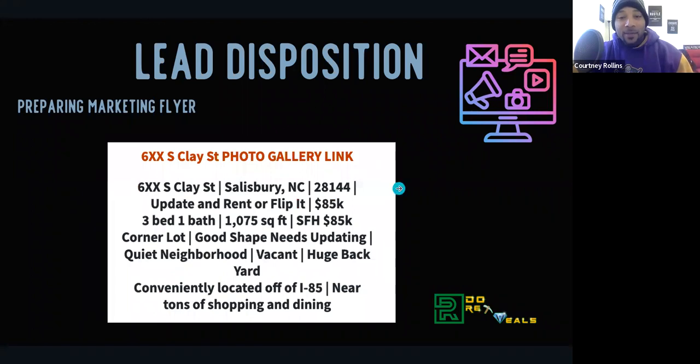In this page, I had a link to the photo gallery. What's great about MailChimp and other mail tools is that they have templates where you can insert pictures, just like Carrot or a website you use. I'll repeat some of the information and give some relevant information here: price, square footage, what it needs, good shape, needs updating. If a school is located next to it, or there are cool events, places, or experiences nearby, that's important to put there as well.